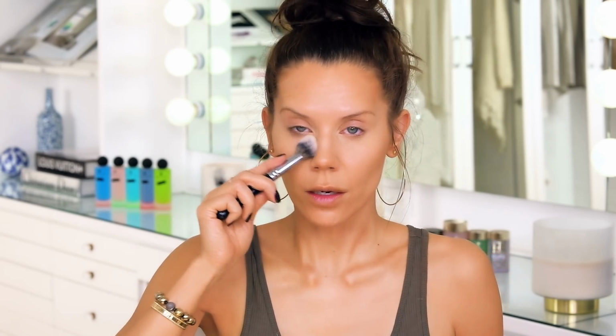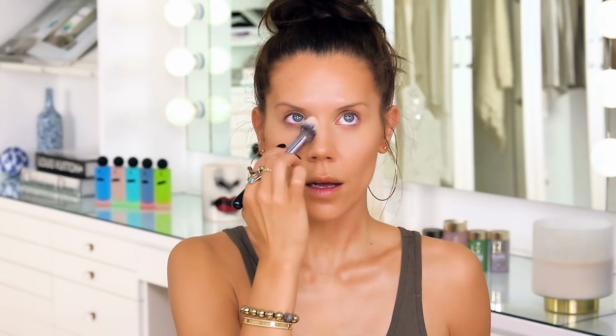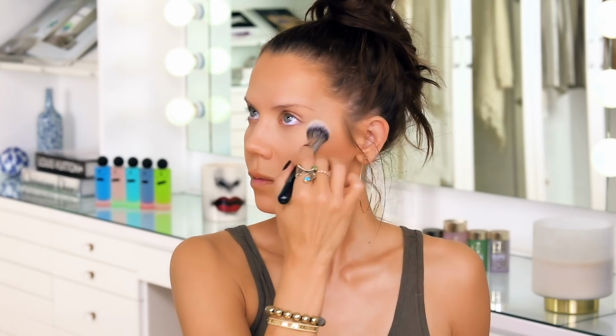So I've had this brush forever. This is the Clover brush. I don't even know what this one is called, but it's one of my favorites to go underneath the eye, which is exactly what I'm gonna do. I'm going to dip in on the side. I'm not dipping in straight here. I'm actually getting the product on the side of the brush, and I'm just gonna look up and really get up in that corner and stamp it back and forth and set all of that concealer.